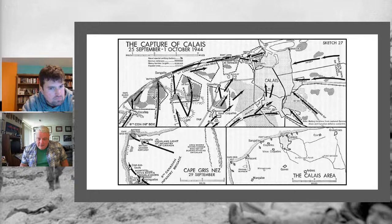Before the battle starts, on the 16th and 17th, while the Battle of Boulogne is going on, the 7th Brigade makes an attempt just to see if they can roll it up quickly. They attack some of the batteries along the Cape. Basically, they find out very quickly that they need more support, that they can't just do it with one battalion or two battalions.